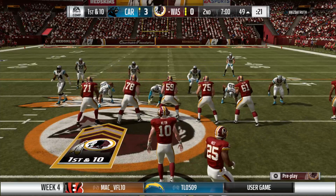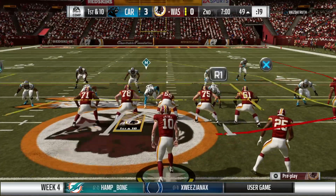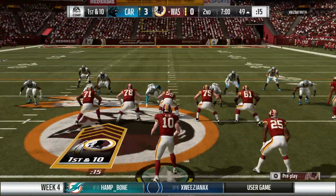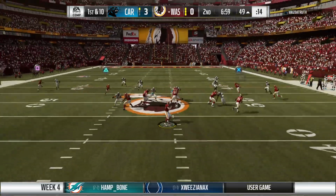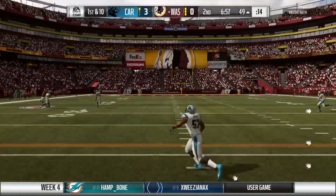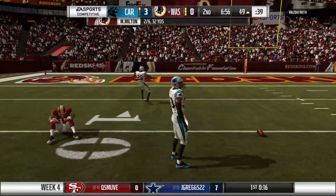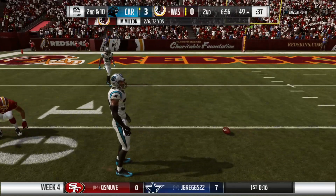Here's another 1st and 10. Set! Blue 90! Blue 90! Back to throw now on 1st down. Going deep here for Allen. And it drops down incomplete. Thought he might have had it.